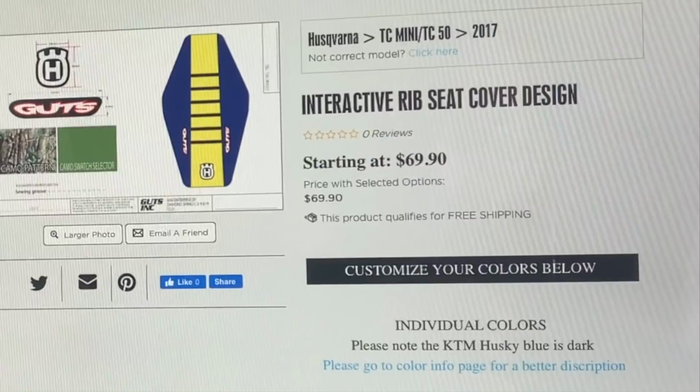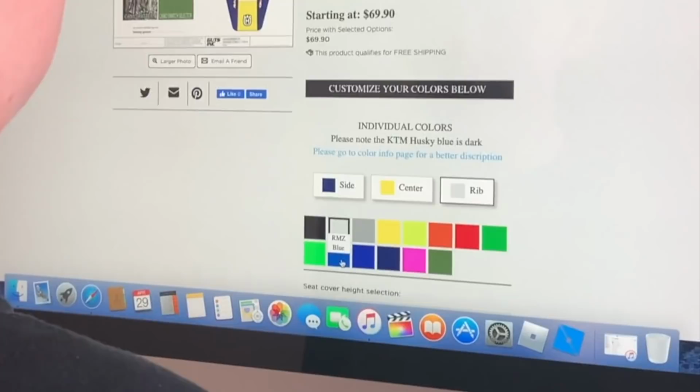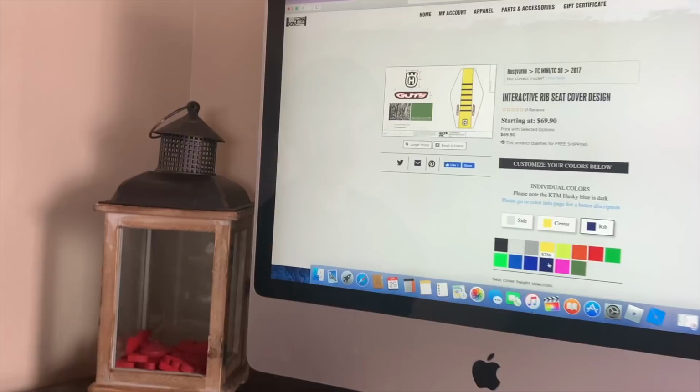I like the side white. Let's try that. Click on it, white, or click on side, sorry. Click on side. For the rib, you want the blue. Okay, so this is Husky blue right here. Like that? You like that, buddy? I like it too, that looks sick. That looks pretty cool. That's gonna look awesome, Mason.